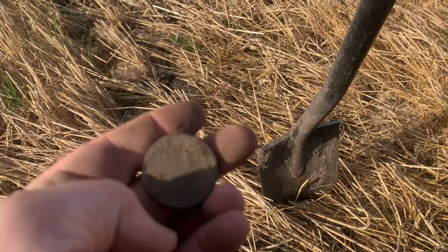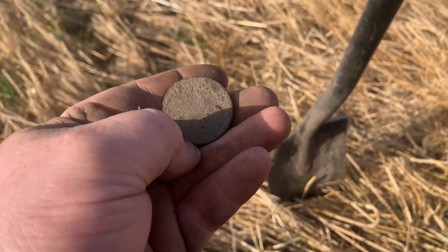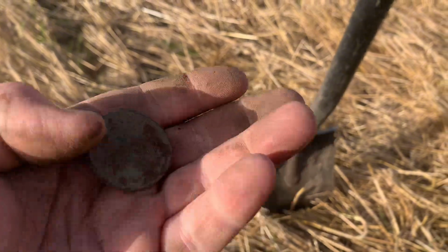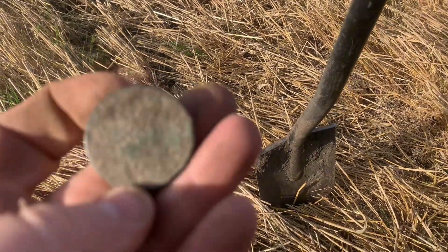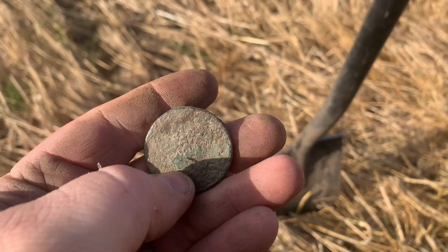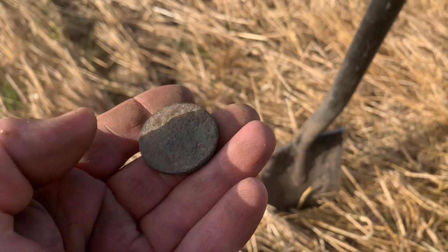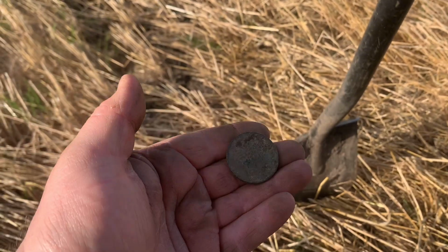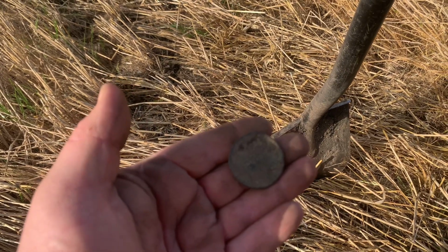Slightly see a Britannia there, can't we? If you look closely you'll see the Britannia going down and round. So this side is either going to have a head or it's going to have nothing on it. Yeah, it's very lumpy, but you can just make out a Georgian head there. That is a massive Georgian penny. Georgian copper to start us off, and let's just see what we get.